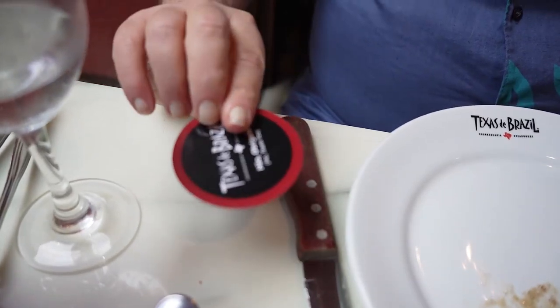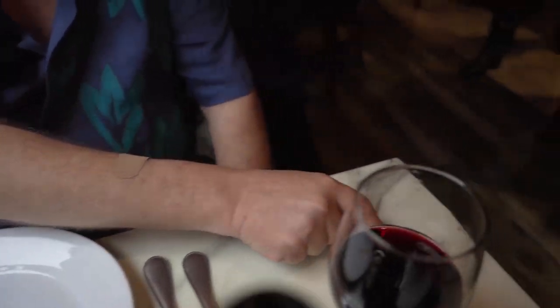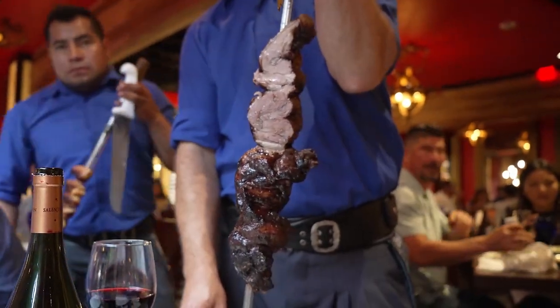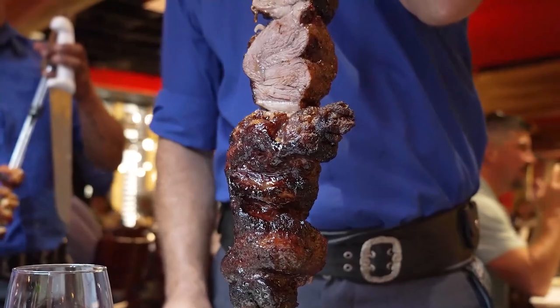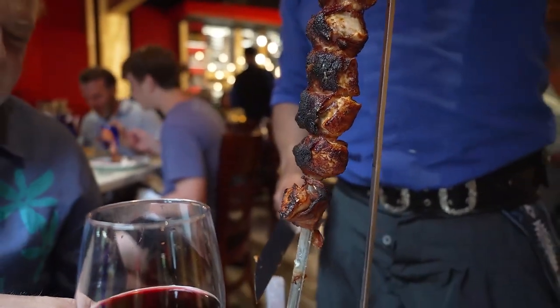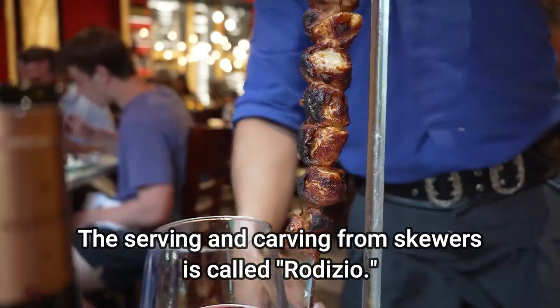We're ready for the meat to start. You turn it from red to green. You put it out here where they can see it, and they'll start coming by immediately. Is this lamb? Yes, sir. I'm not a lamb fan, so I'm not gonna do lamb. Do you want lamb? No. Okay. Bacon-wrapped chicken? Yes, I'll take some bacon-wrapped chicken. Just one for me.